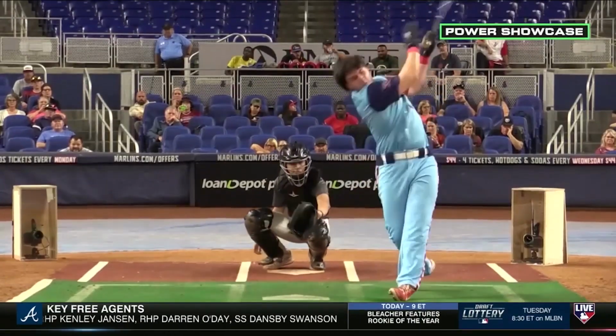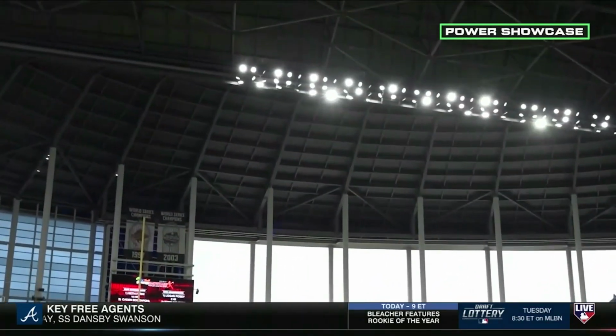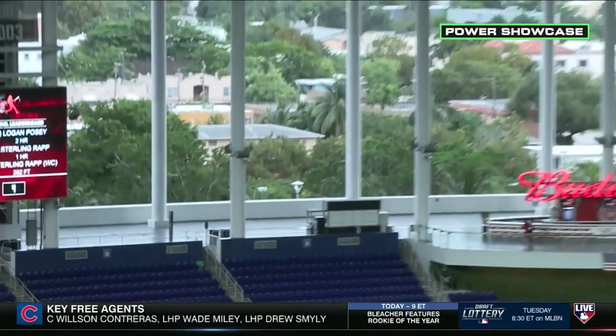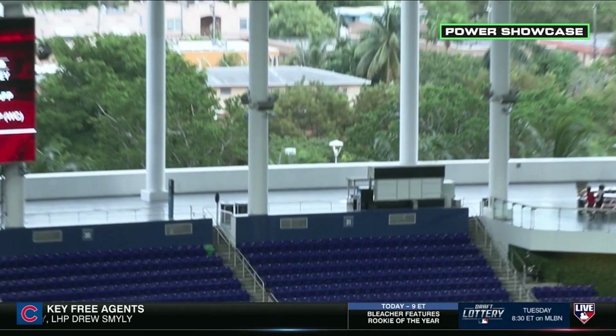And here are some interesting stats. There's a guy named Clayton Campbell that you're going to see here. The top reading by a major leaguer was a bat speed of 90 miles an hour. Campbell was 88.1. Now, he hits this ball completely out of the stadium at 114 miles an hour. Yeah, an incredible talent.